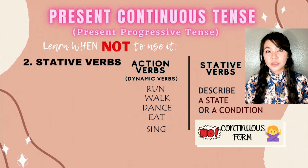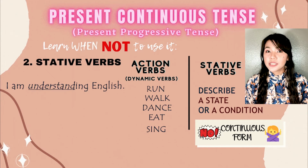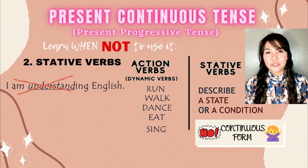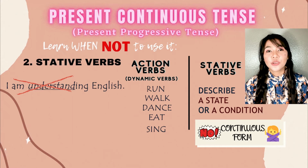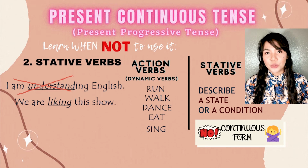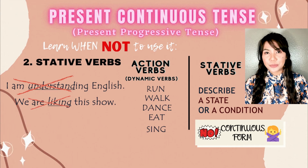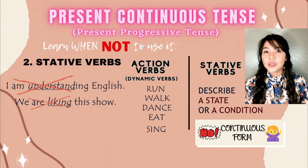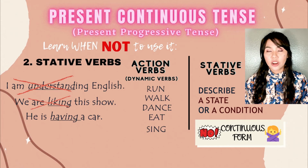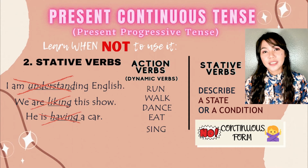Okay, so let me give you some examples of stative verb. For example, it would be wrong if you say, I am understanding English. No, you cannot say that because understand is a stative verb, to do it with your mind. So it's wrong to use it in continuous form. Another example, we are liking the show. Liking is also wrong because, like understand, it is also a stative verb. So instead of saying, I'm liking the show, we would need to say, I like the show. Another one, he is having a car. Here, having means possession. When expressing possession, it is stative.